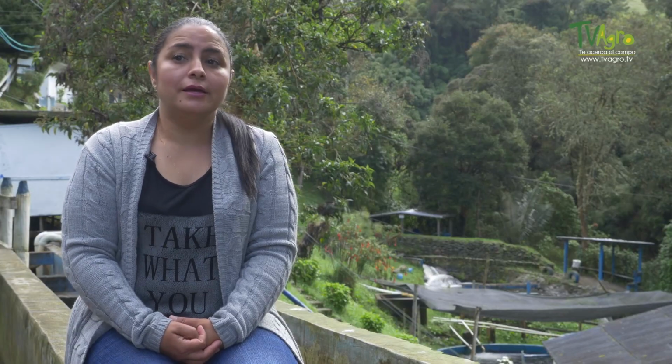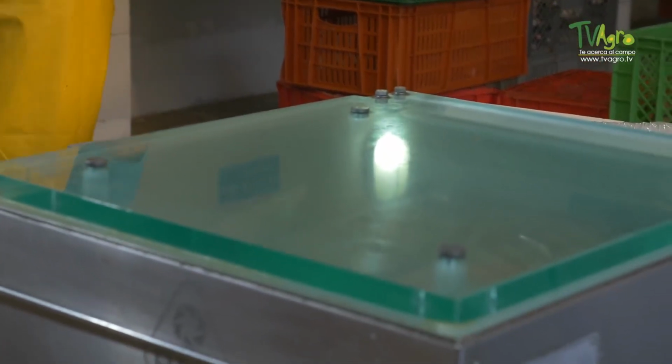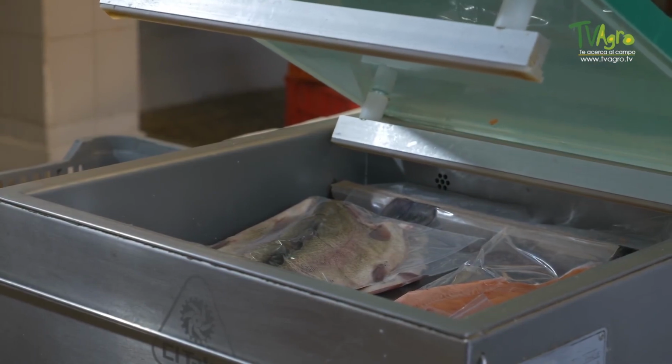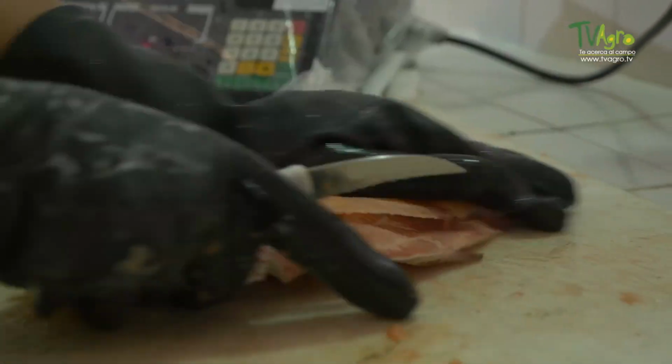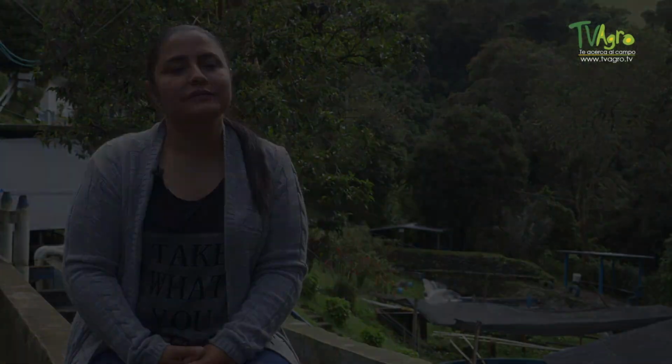Our maximum storage period can be 6 months. It is a product that is vacuum packed, the shelf life is high. The viscera that come out of the slaughtering process are treated daily with a chemical. This chemical is of a natural nature. The proteins are produced by the whole process, and these are converted back into food for adult trout. So with this we are avoiding contamination, avoiding burying waste, and contributing to the environment.